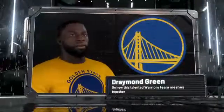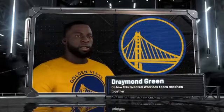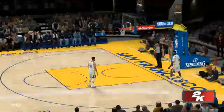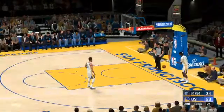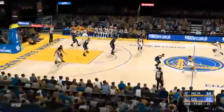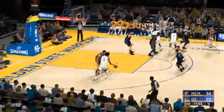So much talent on this Warriors team. Draymond Green talks about how it all meshes together. "The way I judge whether we can play together or not is on the defensive end. I never really judge on the offensive end. It's about picking each other up on the defensive end and all being on a string." Greg, defense is Draymond's specialty, no question about it. And it all starts on that end. The Warriors feel like if they take care of business at that end, the offense will take care of itself.